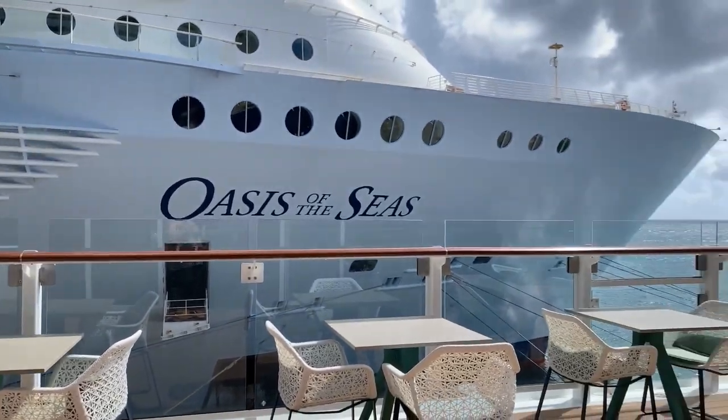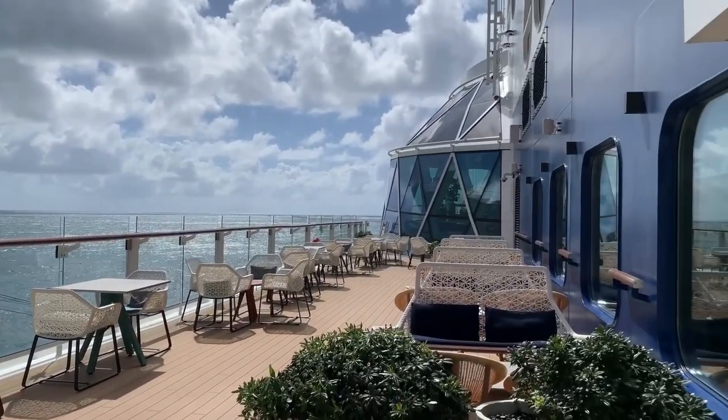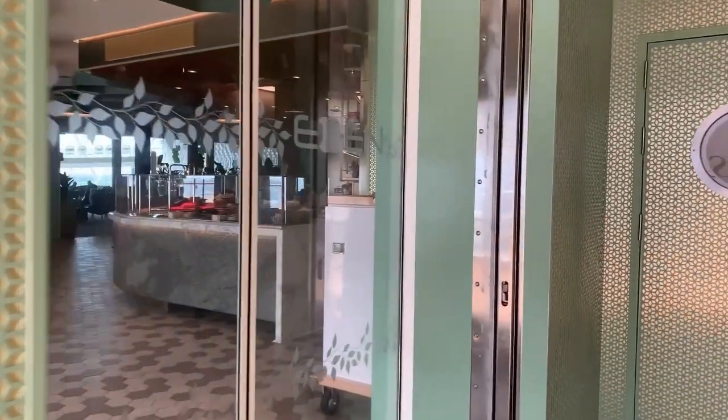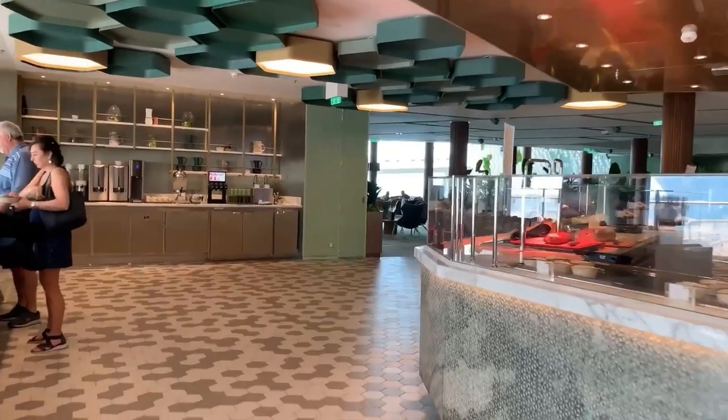Very bright. And you can sit outside and eat if you'd like. Okay, back inside, we're gonna walk through the cafe and I'll show you additional seating areas.